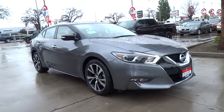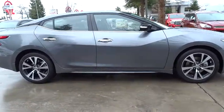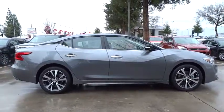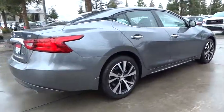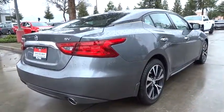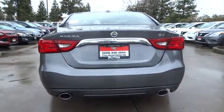2017 Nissan Maxima. Maxima offers elegance with an edge. The spacious interior provides refined comfort for up to 5 passengers. Advanced technologies such as Nissan Intelligent Key and push-button ignition offer convenience and control. Here are some of this vehicle's great options.